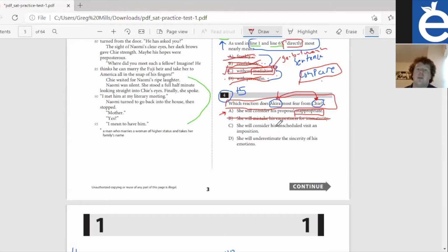C, she will consider his unscheduled visit an imposition. Okay, so the fact that it's unscheduled does factor into the unseemliness, but he's not afraid of being considered an imposition. This is the specific wording we have to look at. So he's not afraid of being considered an imposition. He's afraid of his proposal being judged. So we can eliminate C as well.